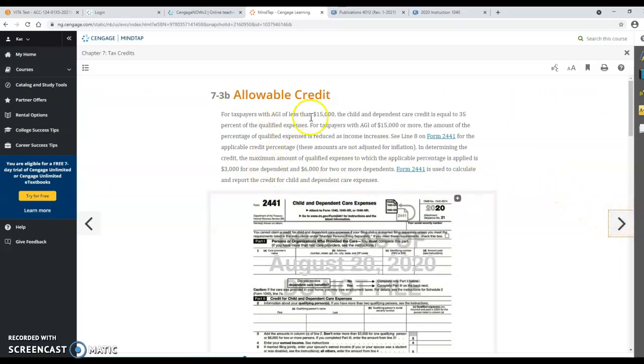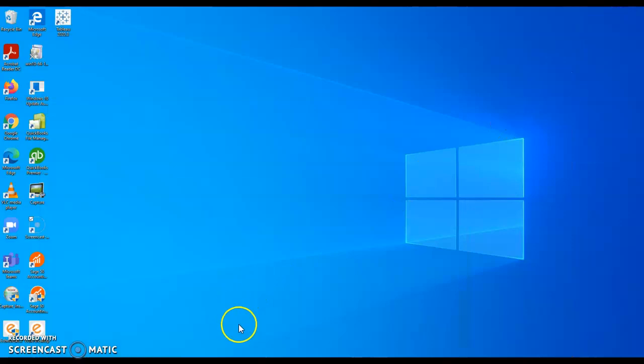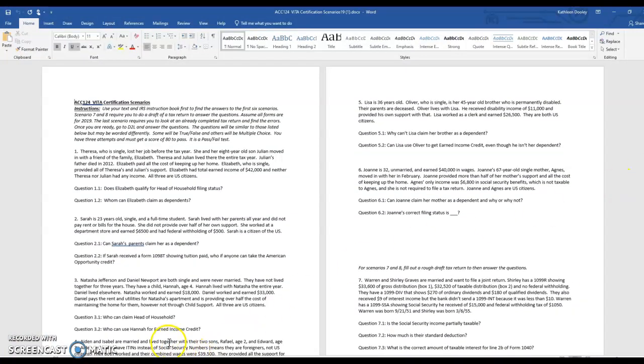And this shows how to calculate how much the credit would be. So you should be able to answer those questions then.